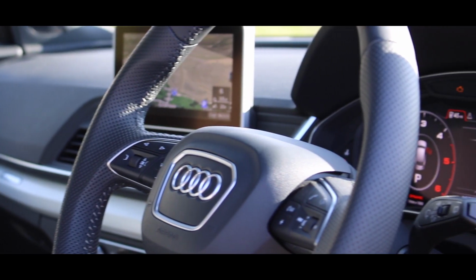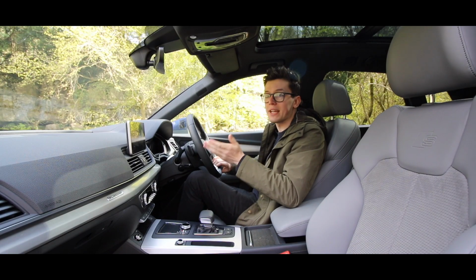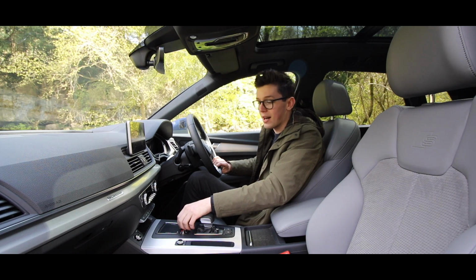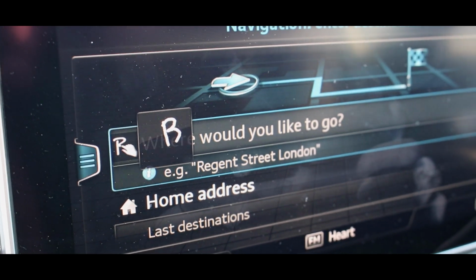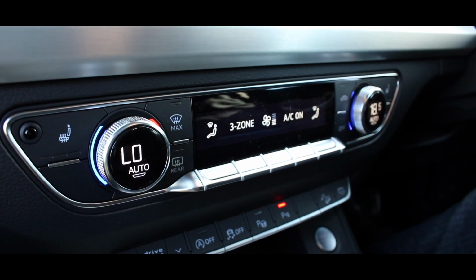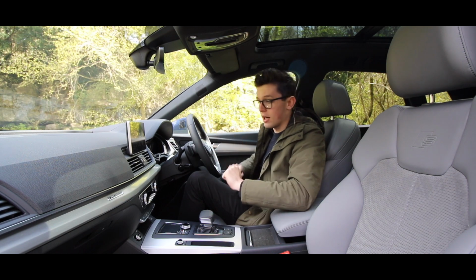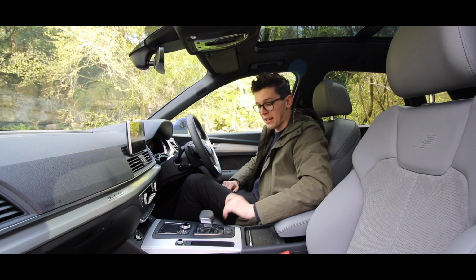You do also have your media controls on the steering wheel. When it comes to the infotainment system, you have satellite navigation, Apple CarPlay, DAB radio, everything you would expect. It's all controlled using this intuitive rotary dial. You do also have a nice touch pad where you're able to put in letters for the sat-nav. There is also tri-zone climate control with heated front seats. You have your buttons for the driving modes, stop start, park pilot which parks the car for you, hill descent control, and also your automatic and electric handbrake.